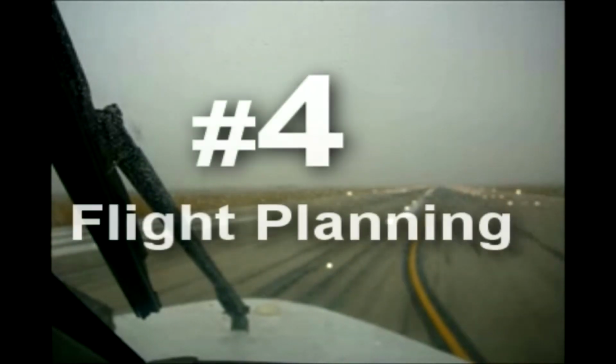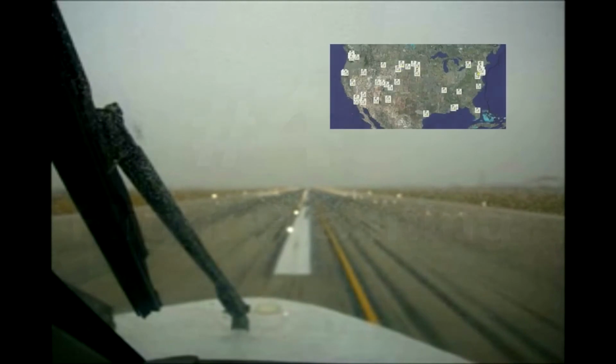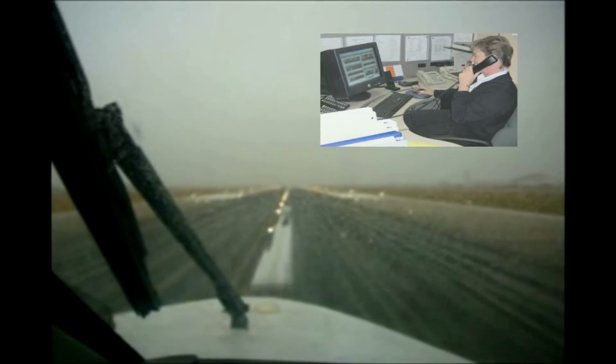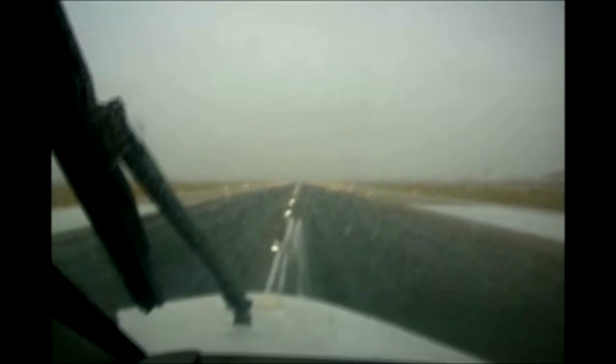For flight planning, pilots need to know what to expect en route and at their destination. MicroTower weather information is gathered together by satellite or servers, where it's available to pilots by telephone and by web, and over an ever-expanding list of additional weather networks.